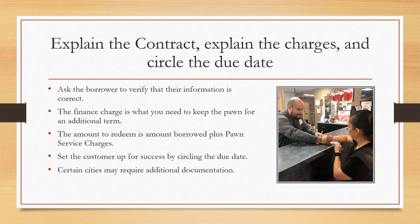When we're explaining the contract to the customer, make sure to explain all the charges and always circle the due date. Ask the borrower to verify that their information is correct. The finance charge is what you need to keep the pawn for an additional term. The amount to redeem is amount borrowed plus the pawn service charges. Set the customer up for success by circling the due date. And certain cities may require additional documentation.